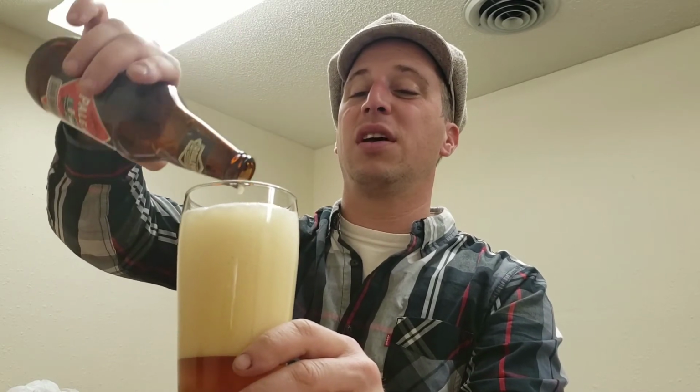Oh yeah, very lively. You can tell with these bottle conditioned beers, sometimes it doesn't matter what you do, they're still gonna just kind of erupt on you a little bit because they're alive. They are living beers. Stuff like this is supposed to be good for your stomach, more so than pasteurized beers.